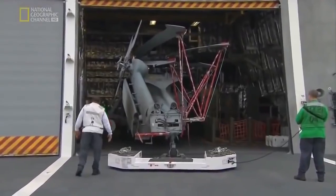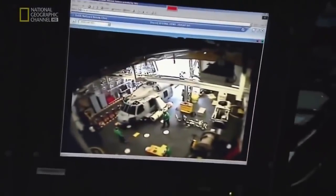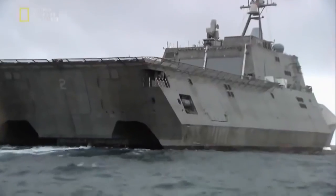This early in the testing process, we want to have the conditions somewhat favorable because we're just learning how to operate these systems. And it's very dangerous launching this very heavy equipment into the seas when the seas are very rough. Wind still coming out of the south? Yes, sir. It's from the south at 20 knots. All right, so we're going to be rolling around pretty good.